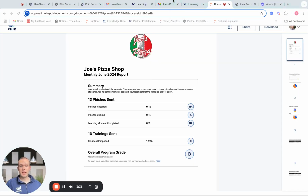Finally, you're able to send automated progress reports to any stakeholder of your choosing with the reporting feature, and you can also track any user's phishing and or training progress in real time with our analytics section in Phin.